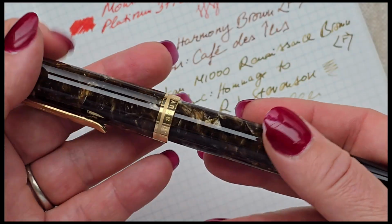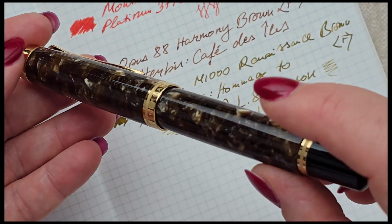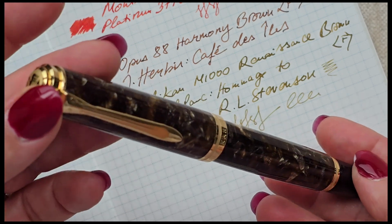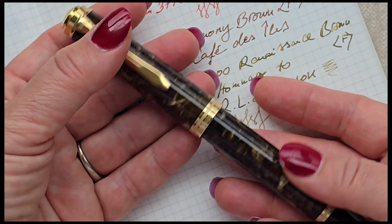The colorway is really gorgeous. These flecks look like ice in a nice dark brown drink, whichever you like to drink. But yeah, I adore it. Goes so well with my brown covers.